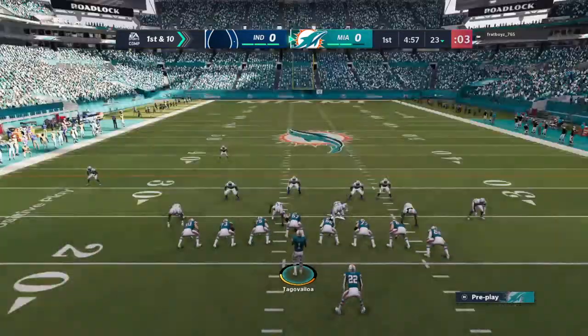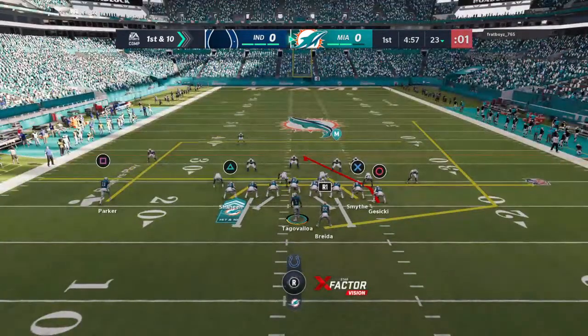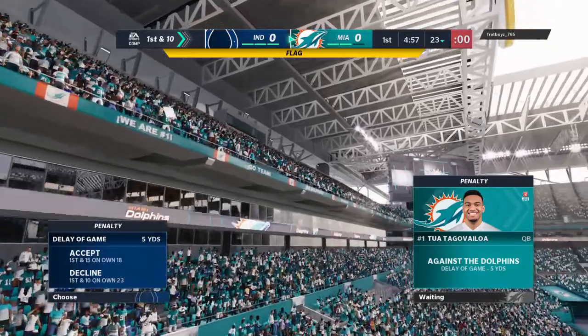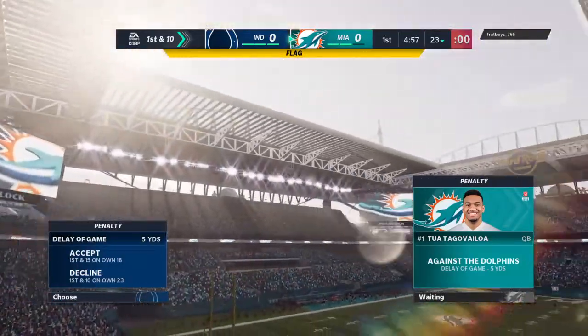First and 10, and kind of tipping their hand at running the ball. 3 tight ends are out there. Play clock down to 0, and this is not the way to start a drive.